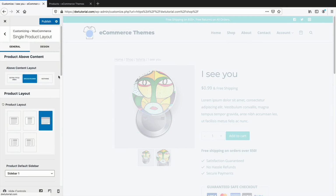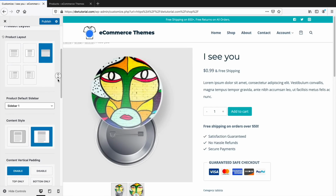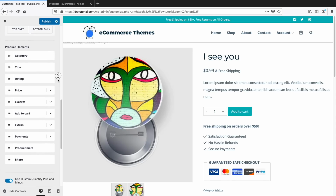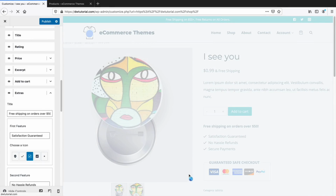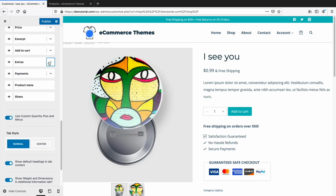Personally, I do think the product layouts are very similar and there's not a big difference between them, not unless you're adding a sidebar. On the single product page, you can add padding to the products, hide or display certain product elements, and I do like the extra option where you can display extra icons and sales pitches to your products. You may also control the related products at the bottom of the page and put them in specific columns.